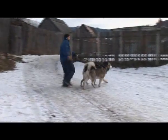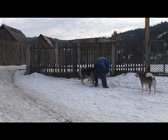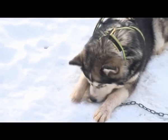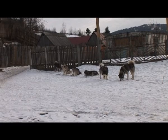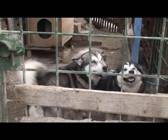Training of a sleigh dog begins at the age of 6 months, and after 3 months, the dog can participate in sled racing. Once trained, the dogs give several years of hard service, as they are only put into retirement at around 15 years of age, which is the equivalent of 105 in human years.